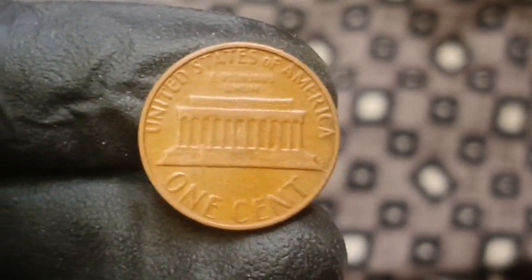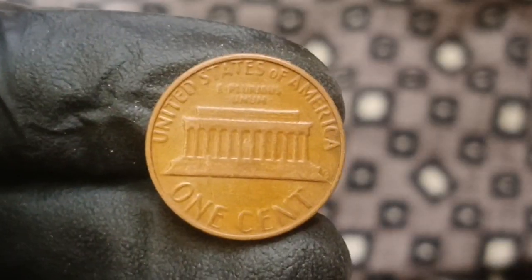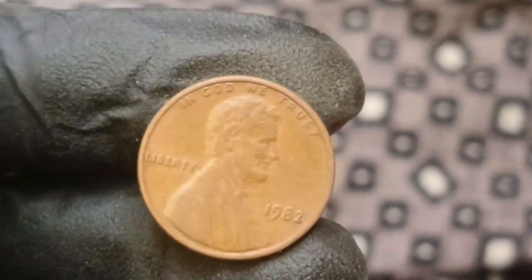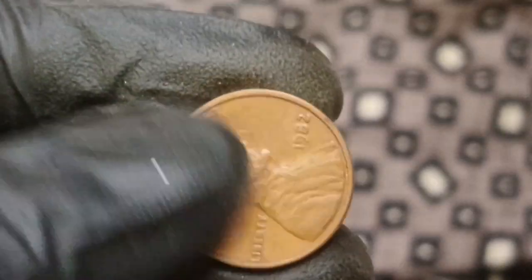You could take it to auction and watch as bidding wars erupt, with millionaires and billionaires fighting to own a piece of history. The media would cover it, the numismatic community would buzz about it, and suddenly you're holding a $100 million artifact that started out as a humble penny meant for everyday change. And that's the magic of coin collecting.